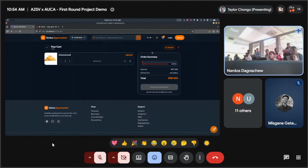Based on the requirements that we were given, under 2,500, there should be no way to place an order. You can't place an order below 2,500. So you can see here the progress bar is red. This product is only 600. If I add up to three, up to 3,000, you can see that there is now a way to proceed to the checkout. But at 2,004, there is no way to proceed to the checkout.